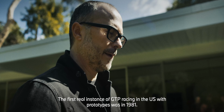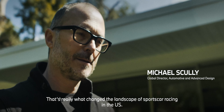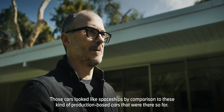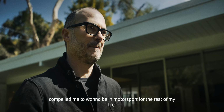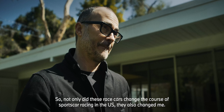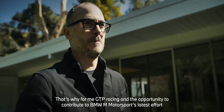The first real instance of GTP racing in the US with prototypes was in 1981. That's really what changed the landscape of sports car racing in the US. They looked like spaceships by comparison to the production-based cars that were there so far. I think that's why it probably affected me so much. As a 9-year-old, seeing those cars that really did look like out of this world objects compelled me to want to be involved with motorsport for the rest of my life. Not only did those cars change the course of sports car racing in the US, they also changed me. So for me, GTP racing and the opportunity to contribute to BMW's latest effort is really a dream come true.